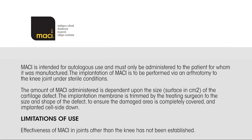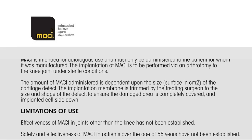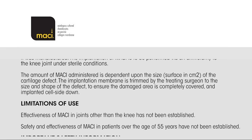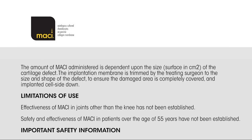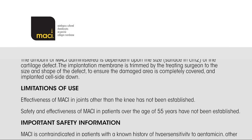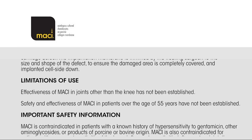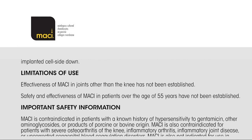Limitations of use. Effectiveness of MACI in joints other than the knee has not been established. Safety and effectiveness of MACI in patients over the age of 55 years have not been established. Important safety information. MACI is contraindicated in patients with a known history of hypersensitivity to gentamicin, other aminoglycosides, or products of porcine or bovine origin.